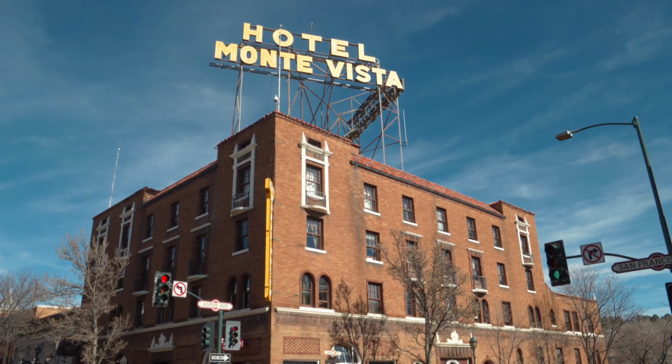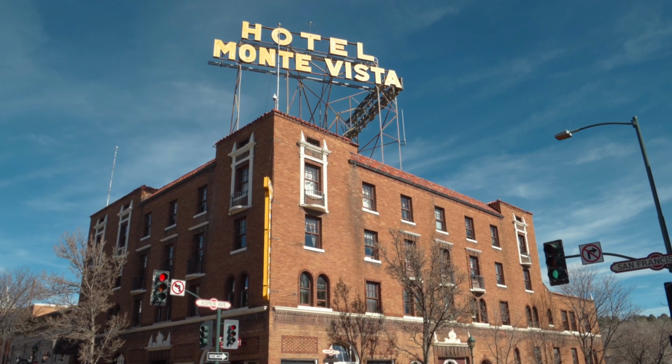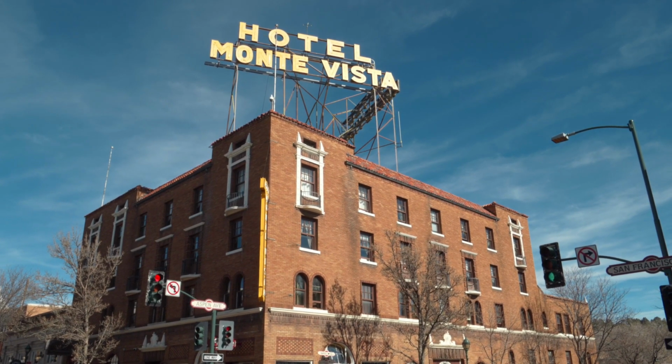We have made it to downtown Flagstaff. Probably one of the most noticeable buildings down here, because it has a huge sign on top of it, is the Hotel Monte Vista, and it was built in 1927, and it's still here. I was going to say, and then I'm assuming that people stayed in it.